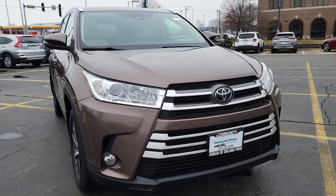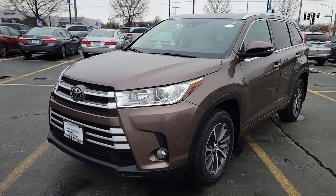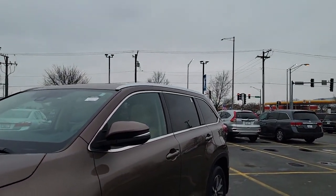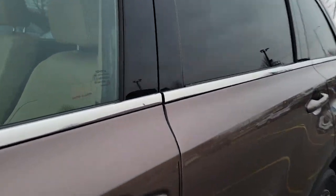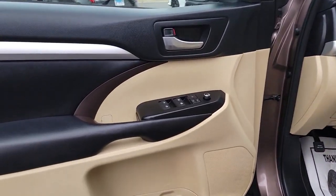Look no further than the 2018 Toyota Highlander. With less than 60,000 miles on the odometer, this vehicle provides excellent value. This smooth-riding, solidly built Highlander is ready to meet your family's needs.